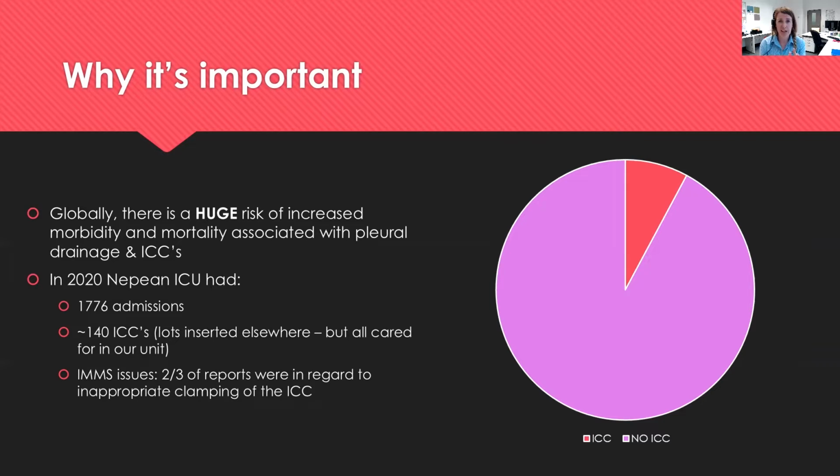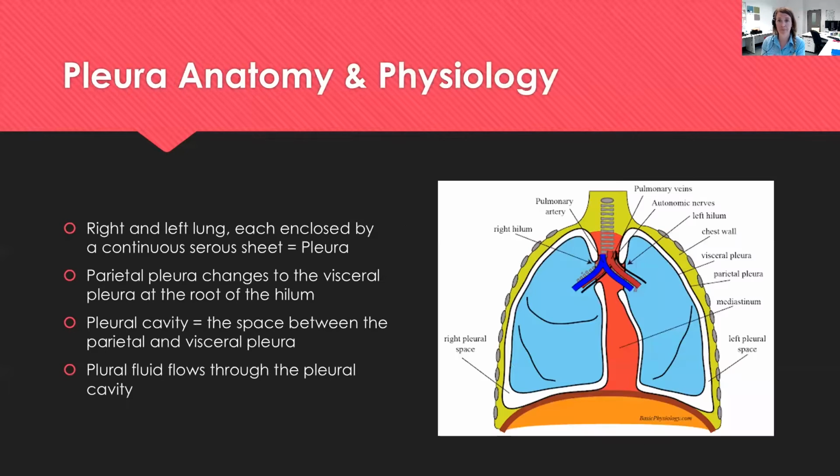This is really kind of dirty data, if you want to talk about it like that, not clean at all, but just a really quick snapshot to set the scene and give you an example of how big a population we get with chest drains in the Nepean ICU. 2020, we had roughly about 1,800 admissions, and approximately 140 patients had ICCs. Most of those ICCs were inserted elsewhere, but they were all cared for within our unit. We had 3 reported issues or incidents on IMS, and 2 out of 3 of those were related to inappropriate clamping. So let's go back to basics.